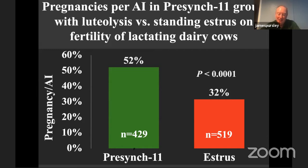And we can do that with additional prostaglandin. I'll talk about that a little bit later. That's compared to only cows that received estrus in this case. So this is timed AI. This is taking out the confounding factors of not having CL regression. 52% of our cows we could get pregnant. That's amazing. Compared to breeding to an estrus, 32%. So you take a look at that. What do you want to do? I know what I want to do. There you go.